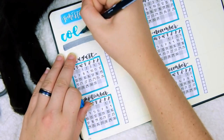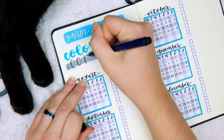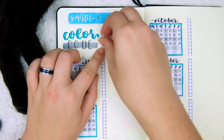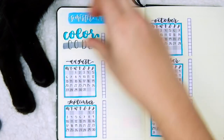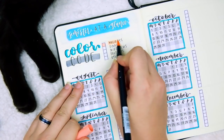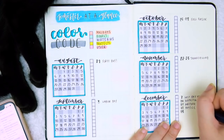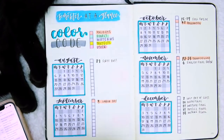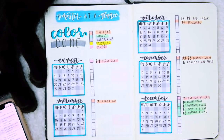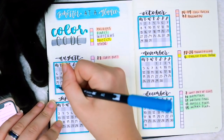Don't bother putting smaller things like homework assignments, meetings, or weekly quizzes. Those will have their space. This spread is just supposed to be like your general academic calendar, where you can see all of the really big picture stuff. So you can see I also created a color-coded system here where I highlight events depending on if it's a holiday, final, midterm, project, or other, which again just makes it easier to see what's coming up in a quick glance without having to waste too much time.